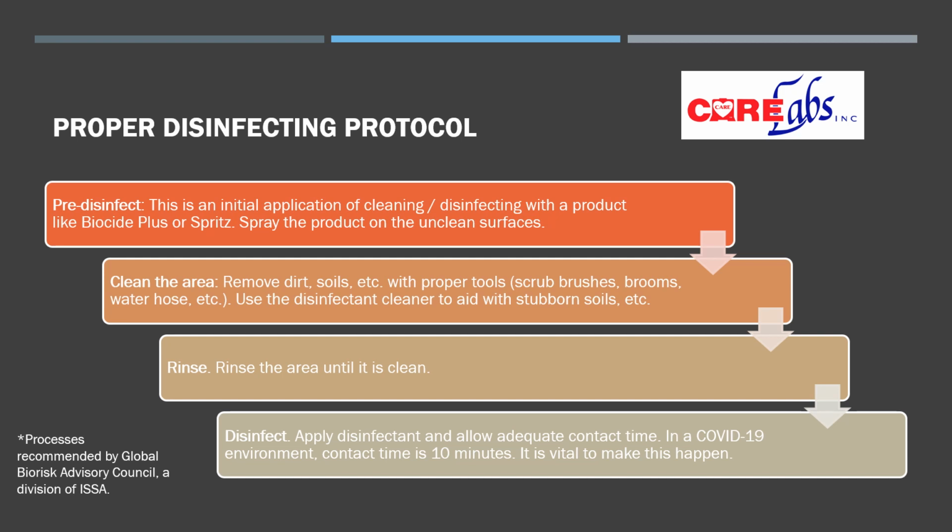Remember that the contact time is 10 minutes. It is viable to make this happen. It's very difficult sometimes to make a 10-minute contact time happen in your business operation, but now more than ever, we are going to have to implement these disinfecting protocols.